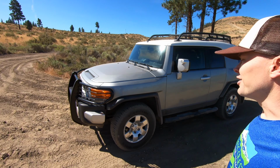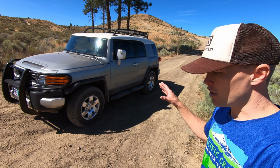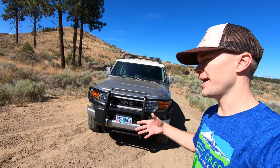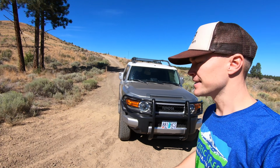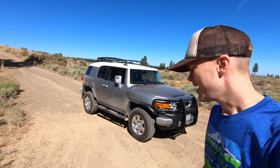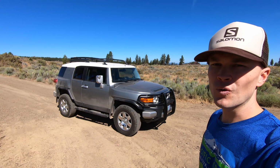All around, I love it. I think it's such a cool looking vehicle. I know that the FJ Cruiser is certainly controversial from a styling perspective, and I can see why. It does have some kind of quirky design cues to it, but altogether, I think it comes together really nicely, and I love the fact that it's so unique within this segment.